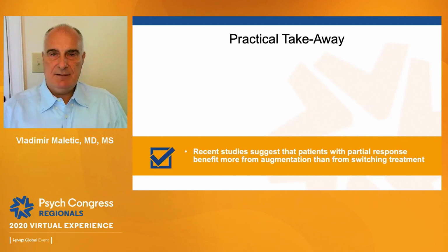CBT is a very important and not often enough utilized strategy to improve depression outcomes. Also consider rTMS, consider ECT, and for treatment-resistant patients, in addition to these two neuromodulatory treatments, consider intranasal esketamine, which now has established efficacy and FDA approval.